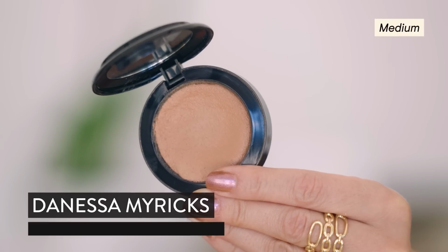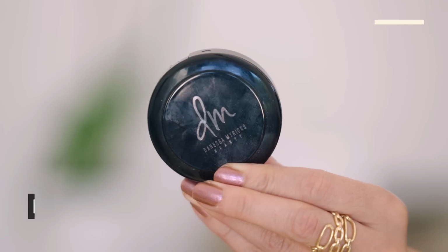A little closer. So now what we are going to do, actually I'm gonna take just a little bit more of the Danessa Myricks. This is a different one. I like to use both. I know it's a little high maintenance. But I'm just gonna pull that forward more on the apples of the cheeks. I love this technique of taking a bronzer that is more warm toward the front and then sculpting with something a little bit deeper toward the back, and then just having them kind of meet up and blend together.